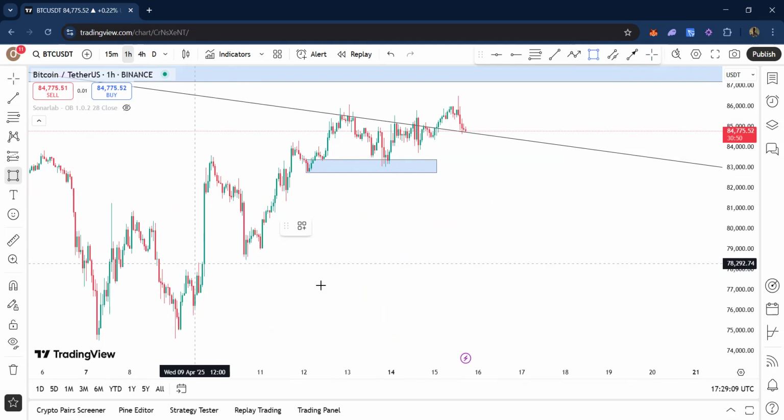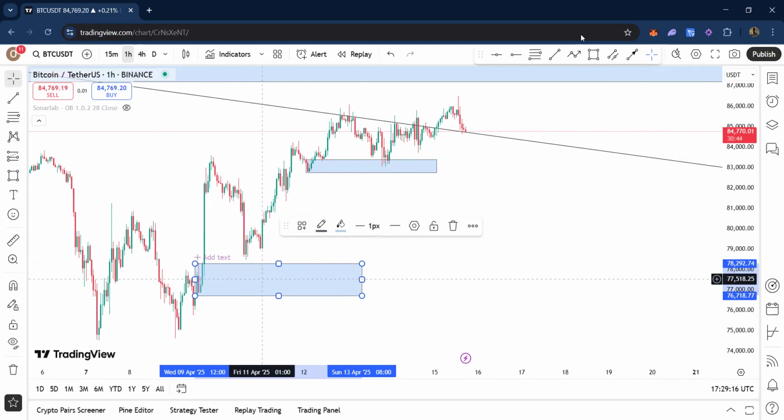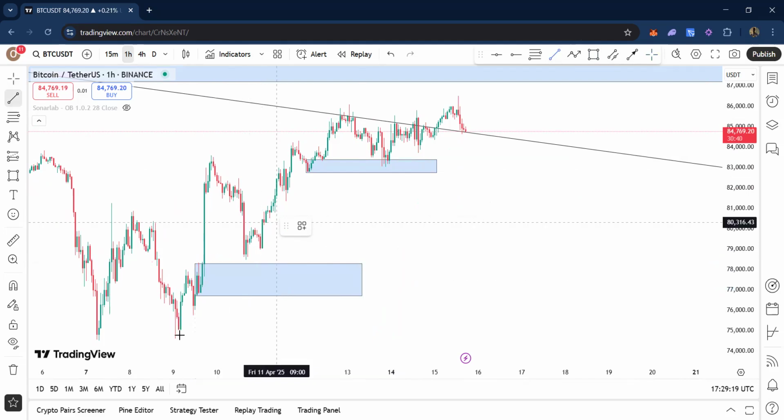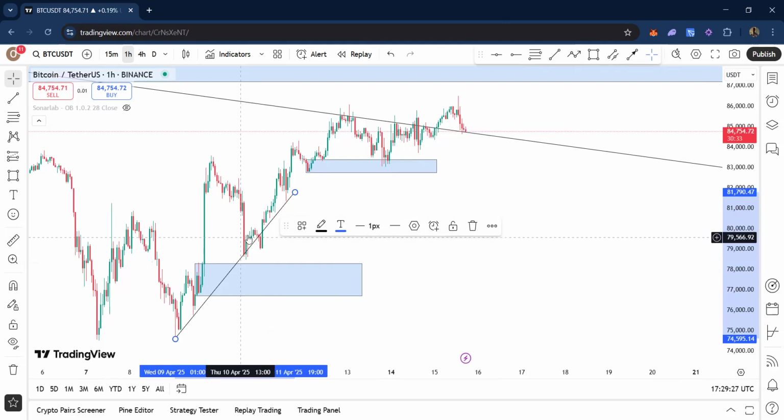Now here, this one, it didn't even get to it. It didn't come back to it, you know. But I want you to remember one thing. All this is the zone, and that's the reason why we trade confluence: point A, point B. So you push it over and you get your point C in that area. So your box will be here.